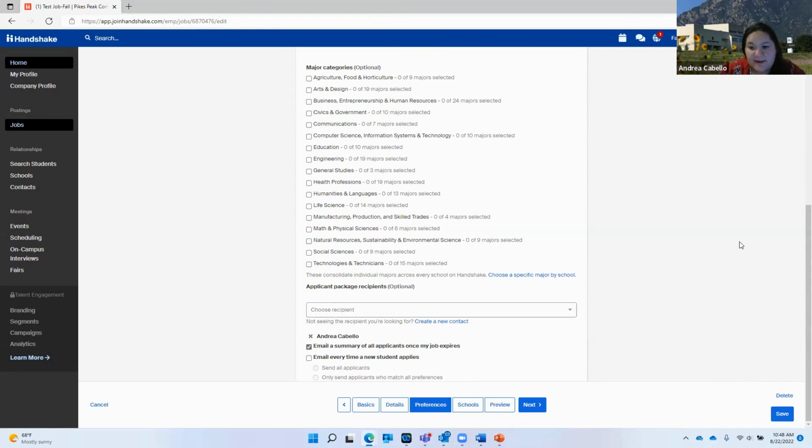And then here at the bottom, you'll see the applicant package. That section is who's going to receive those applications. You can have them go to one person, a general inbox, or you can have them go to multiple people, and that you would select down here. You can also have a summary of the job, of when it expires, all of your applicants, and then you can also be emailed every time a new student applies. That's what I recommend, just so you're on top of it and the student's notified sooner than later as well.